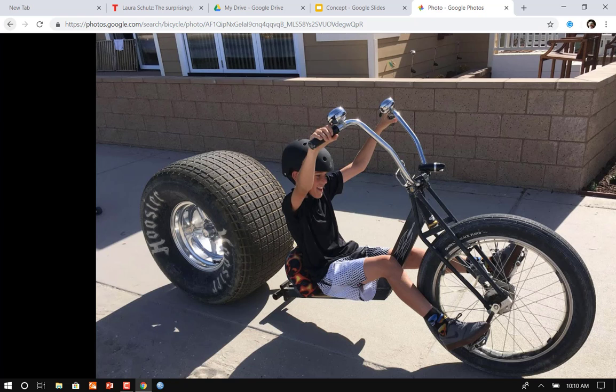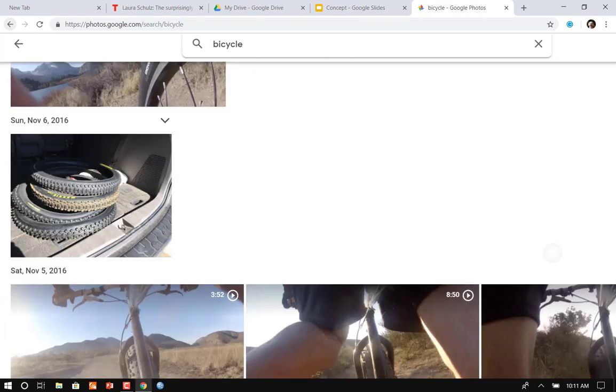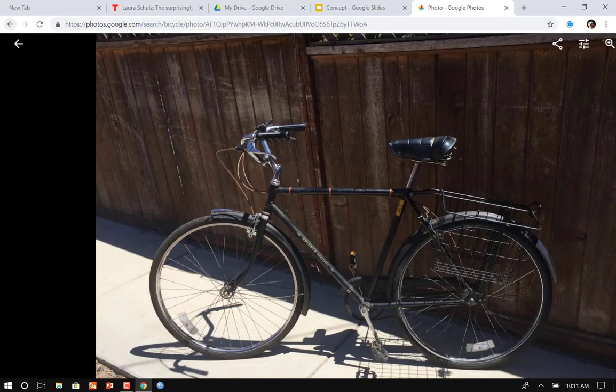Is this a bicycle? It's a dirt track racing tire, just for the record. It's basically a tricycle with one wheel in the back. That's what it is. But again, does this fit the concept of bicycle? Ish? Yeah, but it's definitely not an exemplar of bicycles. Hand cycle? Well, it's technically a hand cycle.